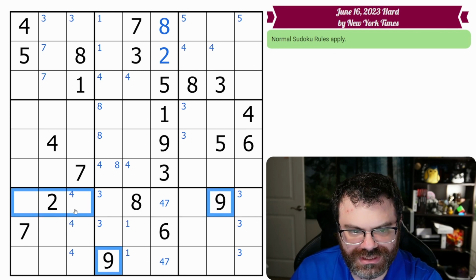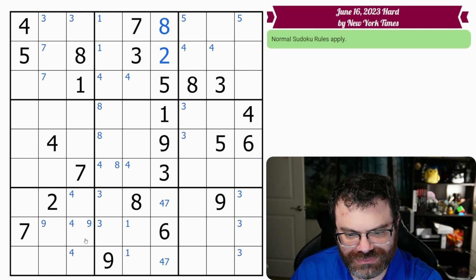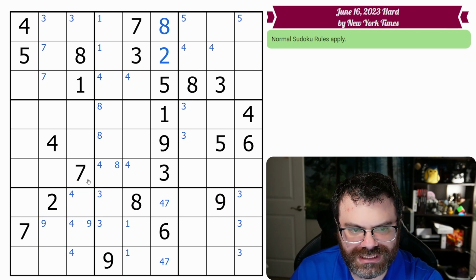Okay, we have these two 9s looking in. So it's a 9, one of these two. All right, I'm going to look vertically now. I did a little bit of vertical, but let's do it systematically.